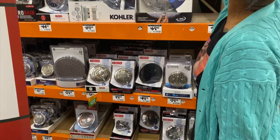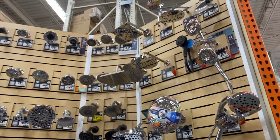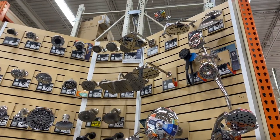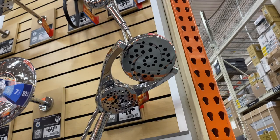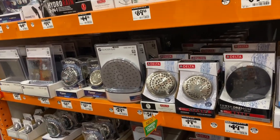So guys, we didn't even see they have another section with all these other ones. Ooh, look at that one at the top. That's the one I want to rain on me. But it don't have no holes though. So I think I like this one better. I like how this one look. Ooh, look at this one. Oh, there's so much to choose from.